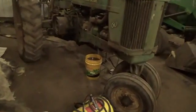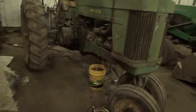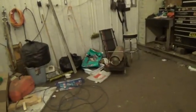Got my gas can over there full of fuel. The torpedo heater is about half full of fuel, so it'll run for quite a few hours on that if I absolutely need it to. I drained the antifreeze and water out of the 60 because it wasn't mixed strong enough, so I drained that out today. What else? I'm going to grab this light.